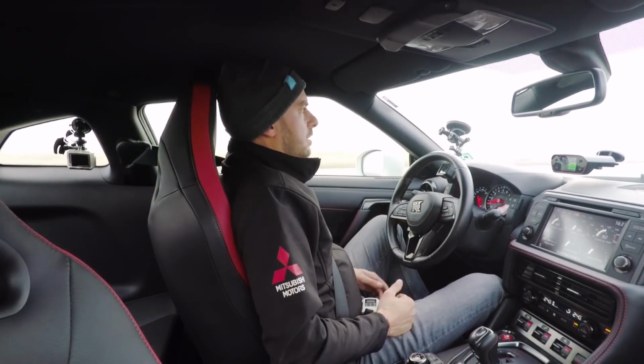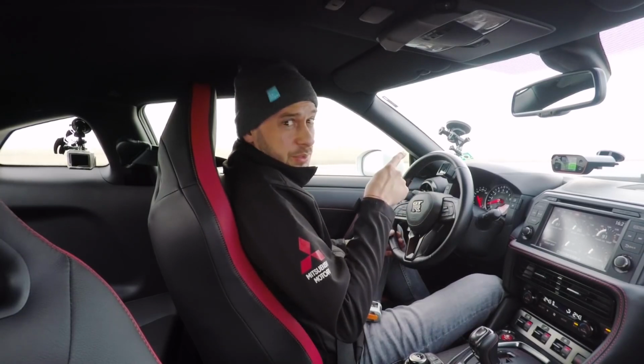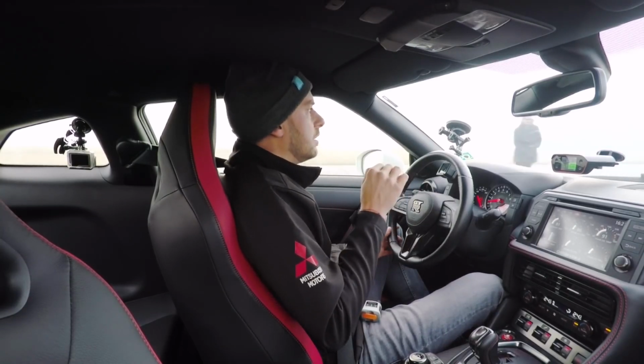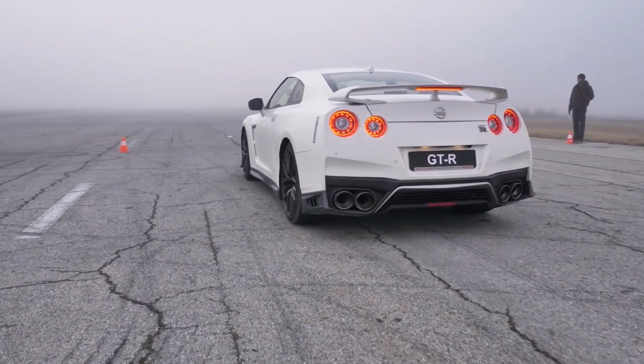Let's see if I do it better this time. This is lighter, but the other is more powerful. Officially it's 625 horsepower, but in reality it's more like 670.